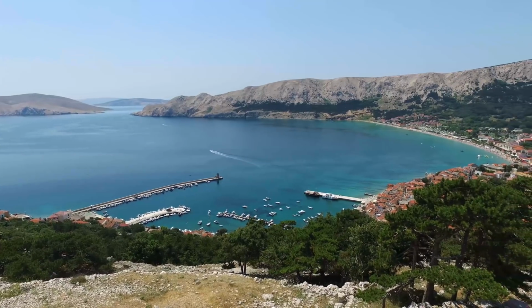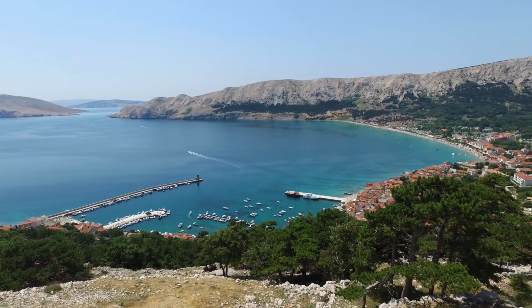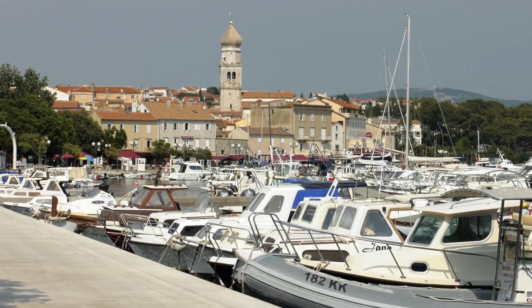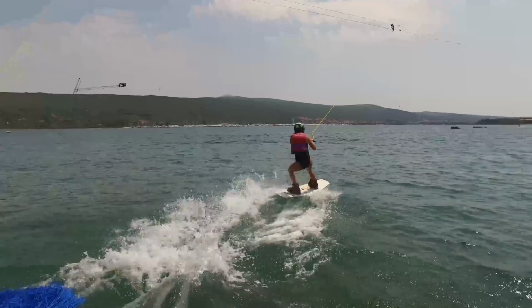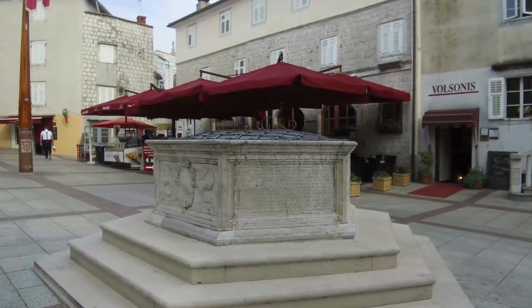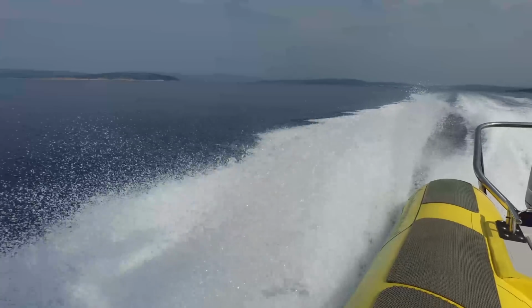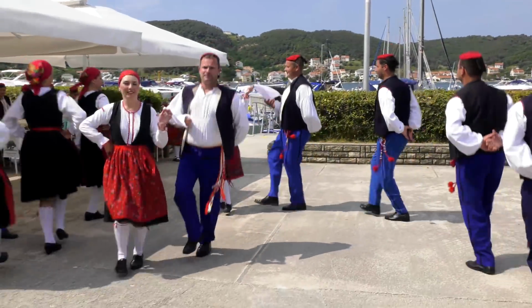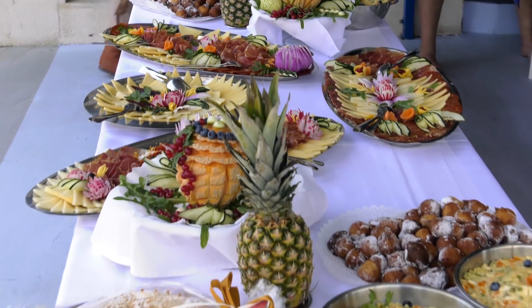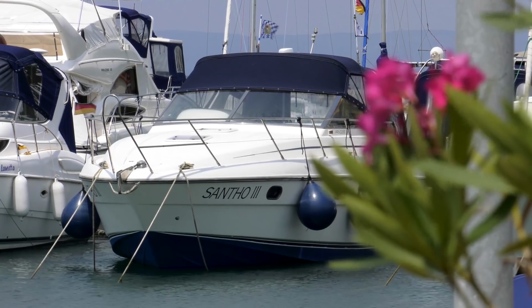Welcome. The island of Krk is the largest island in the Adriatic and our destination today. We're going to pay a short visit to the island Rab, where we'll jump into some traditional dances and try out some local produce. Stay with us.